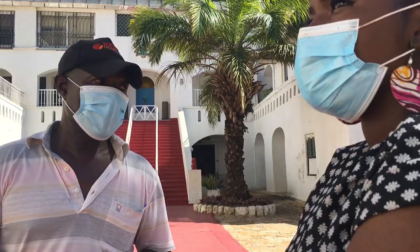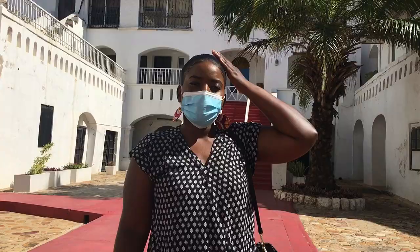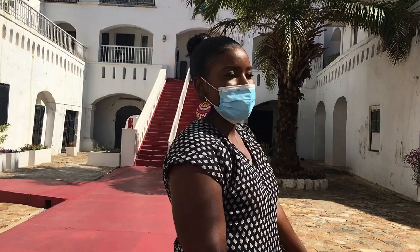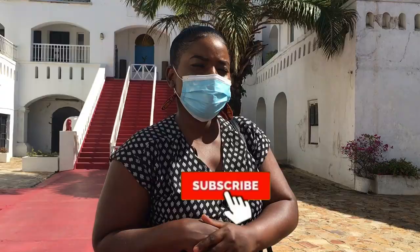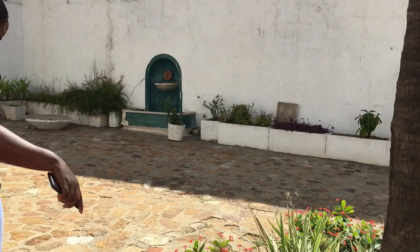So this is a courtyard. Okay guys, so we are continuing on the tour, and Mr. Sam said this is the courtyard where the slaves were brought. They would be washed, that is, bathed. After that, they would put hot iron on their skin to mark them, like it's done on animals. And so this is what this courtyard was used for. Now we are going inside the dungeon that was used to keep about 250 people. Let's go.